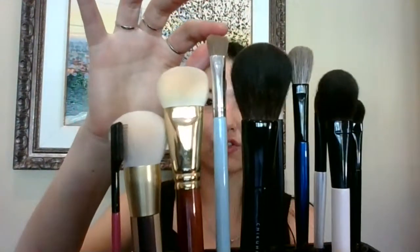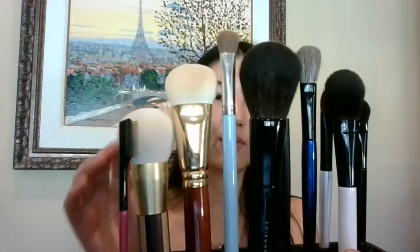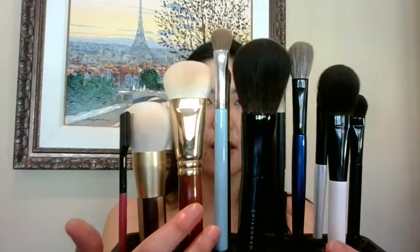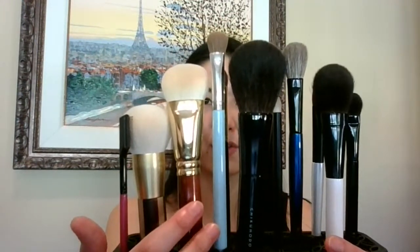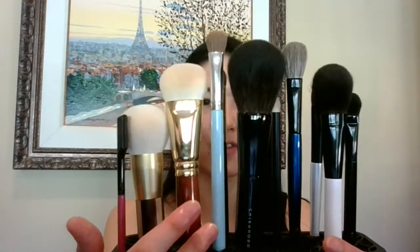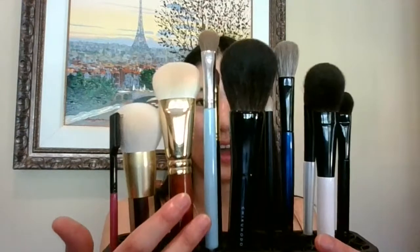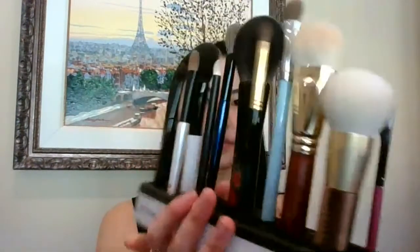This is the Sue Devitt eye base brush. It's made of Kolinsky. It's been long discontinued. When I found out that Sue Devitt was going out of business, I think I purchased 3 or 4 of these. So I have 3 or 4 of these total, but I have 2 on rotation. They haven't given up on me yet, so I haven't had to pull out any of the replacements.